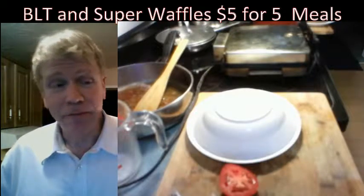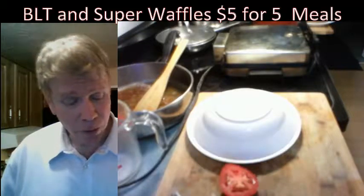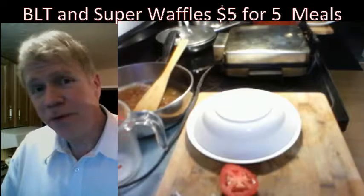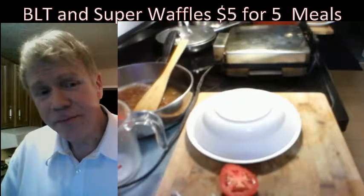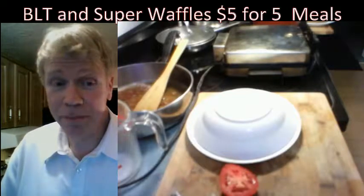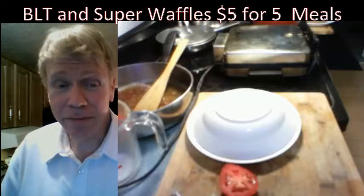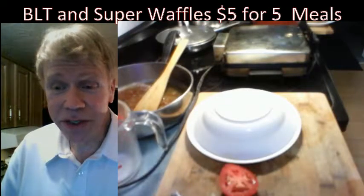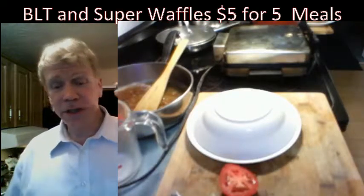Oh, it was great. I'm going to make the rest of the waffle mix for later for storage, but definitely 5 meals for $5, if you use the blueberries and the peanut butter, which I think is essential, and the bacon. Really tasty stuff. All right, I'm going to start the other show in the other room.